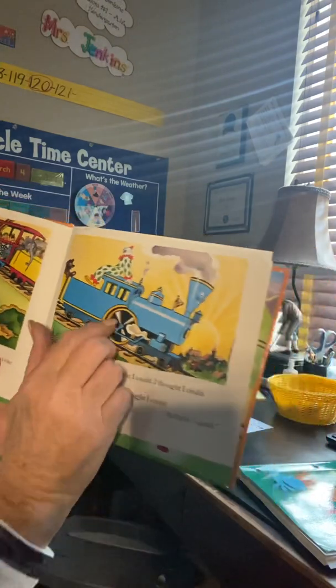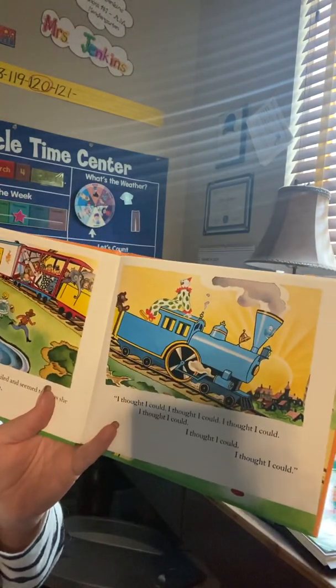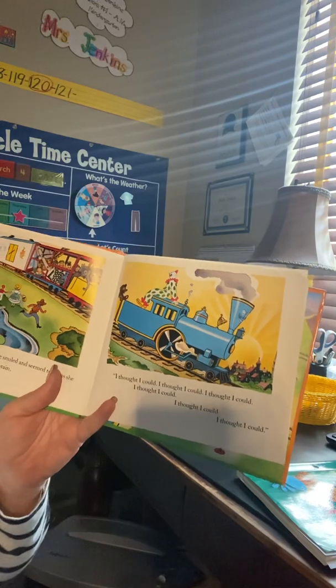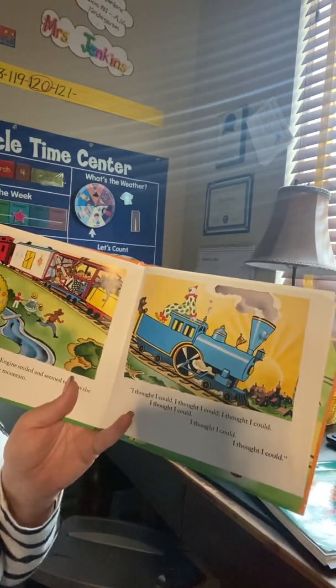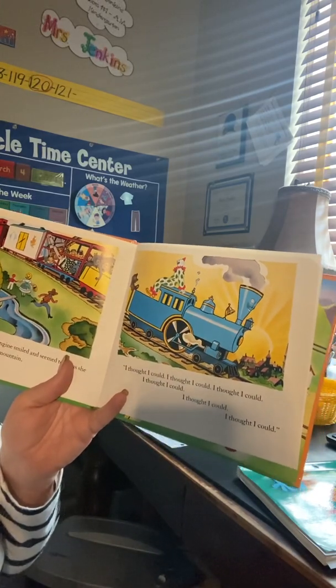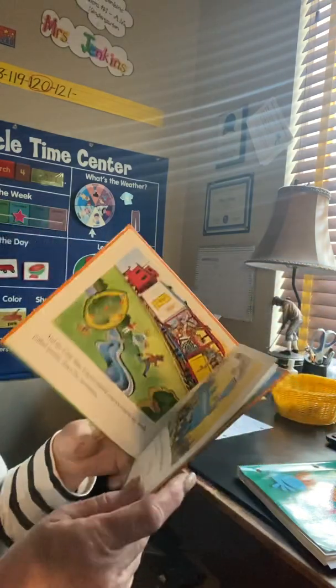So even though the little blue engine was the smallest, the little blue engine was the one that helped because, you know why? Because the little blue engine didn't say, I don't want to, or I can't, or I'm too tired. The little blue engine said, I want to help. And a very positive attitude. She said, I think I can. I think I can. That's called the positive attitude.